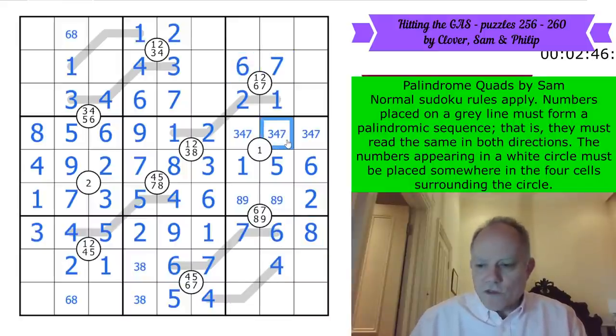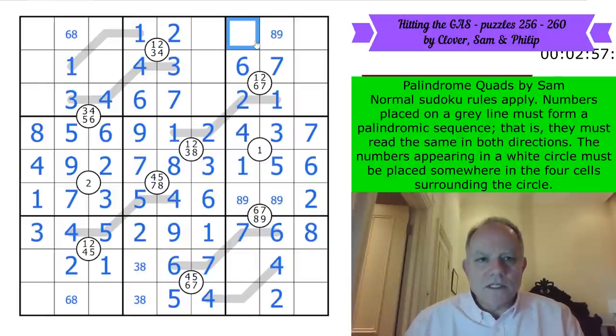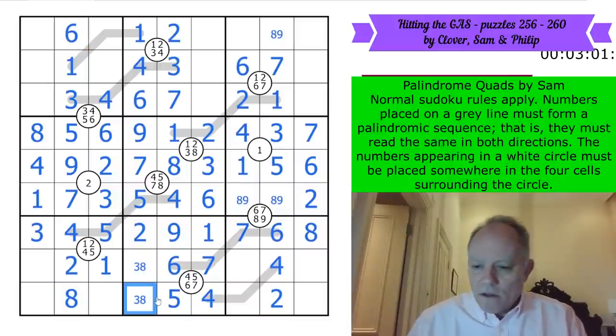So this becomes a 3. In fact, that does the 3, 4, 7 triple. So 2 in this column is there. We've got an 8, 9 pair still to go. 7162. This 8 is in one of those cells, so it's not there. That's quite helpful. 3, 8, 7, 6, and 9.